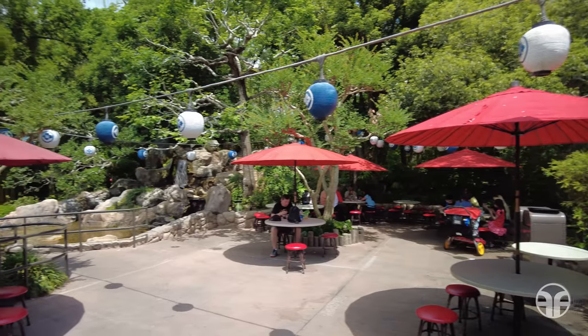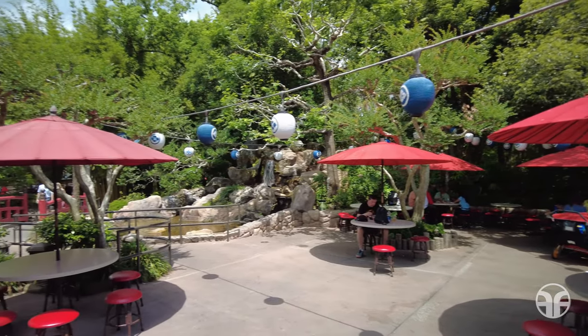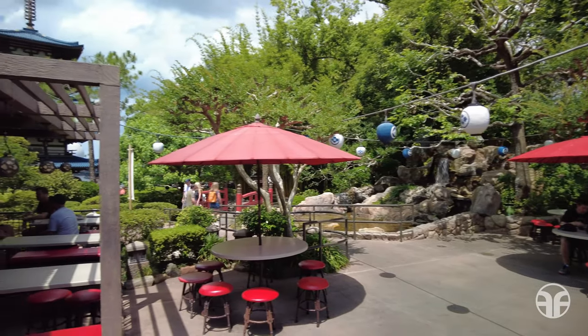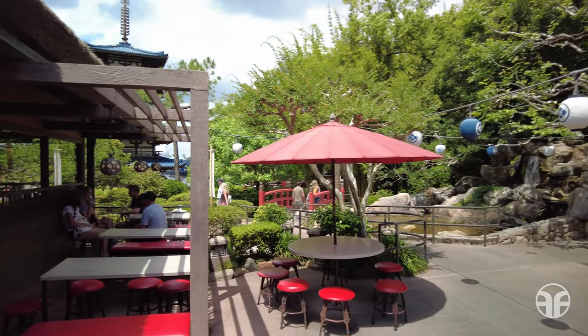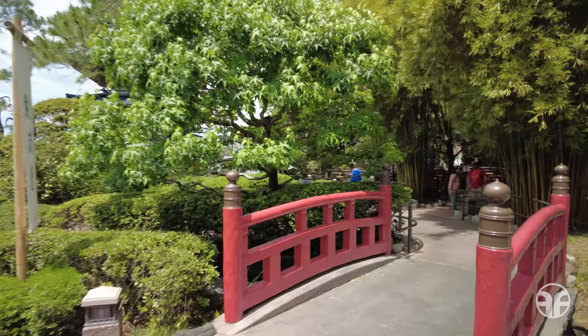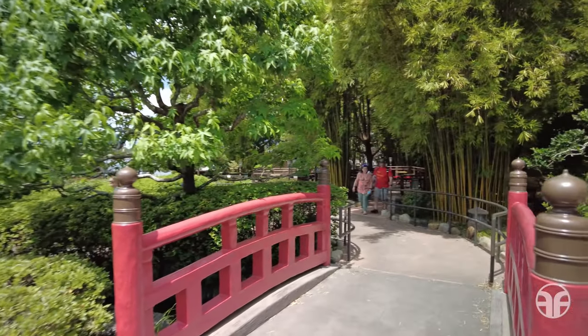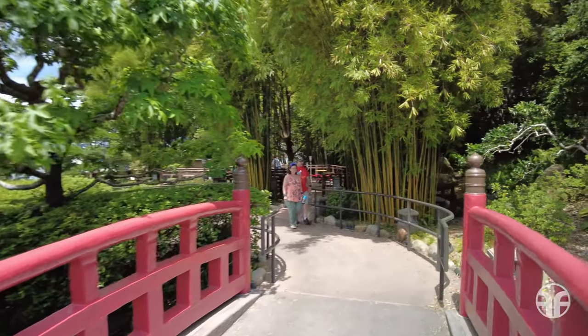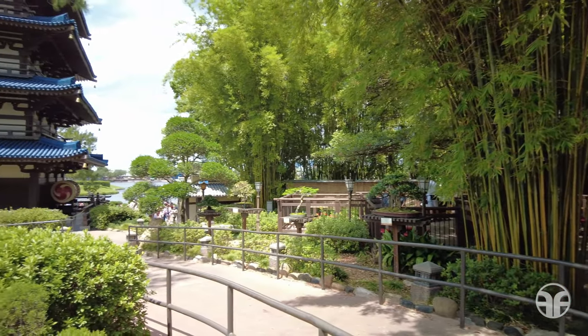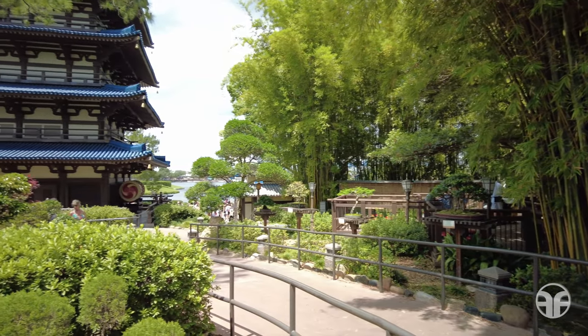The outdoor dining patio is where you can quiet your mind in this serene setting as you listen to the sound of a waterfall. There is even more of the Bonsai collection of plants as we navigate back down this walking path.